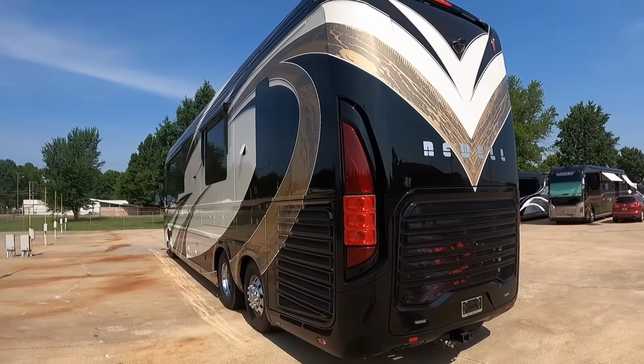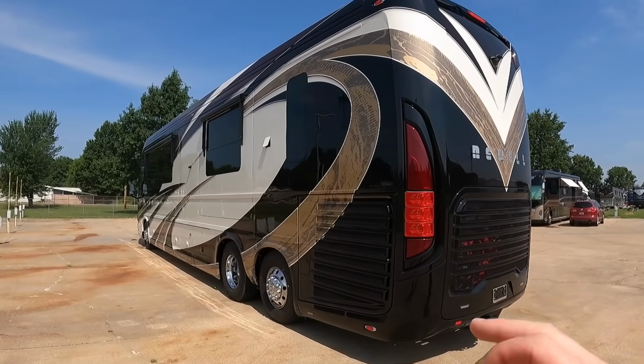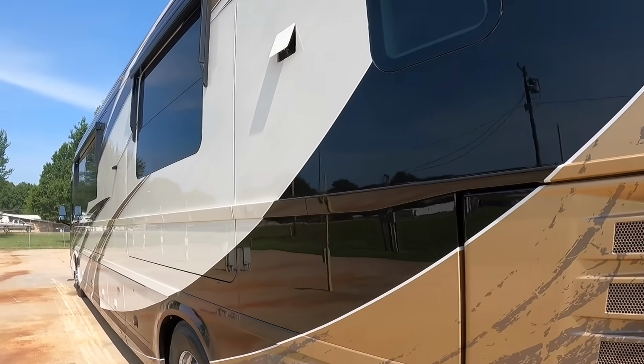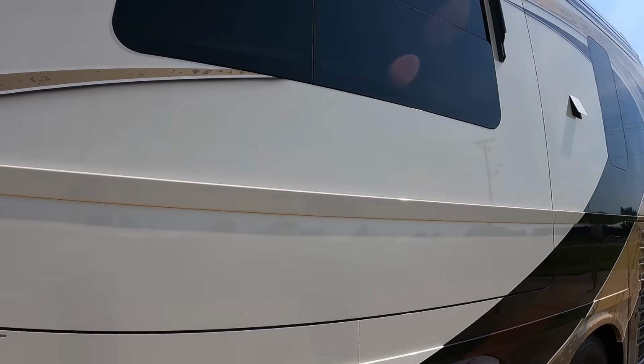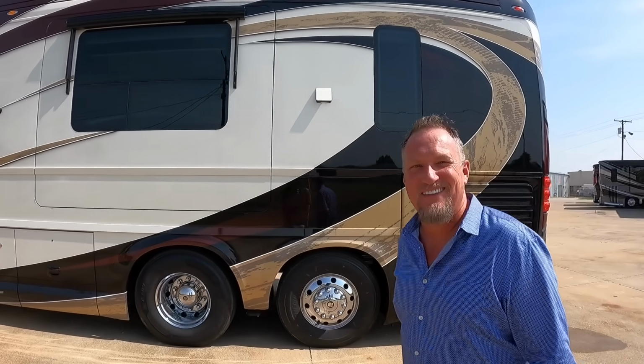I don't know if this camera's doing justice to all of the detail work in this paint. The human eye is able to capture so much of it, but there are all kinds of images ghosted into this paint job, and you can really only see them at a certain angle of the sunlight. Just a stunning exterior. Is this a Ryan Laux design?